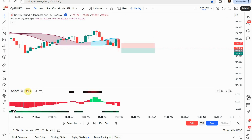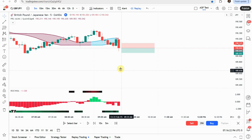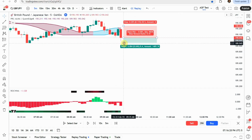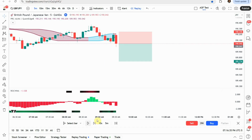So I do think in the settings, I did switch that to columns from histogram, just so that way those are a little bit thicker and again easier to see. So we set our trade right here. Like I said, we're going to put our stop just right above this pivot area, and we're going to target a 1 to 1.5 risk reward right about there. Let's go ahead and play this forward and see how it plays out.